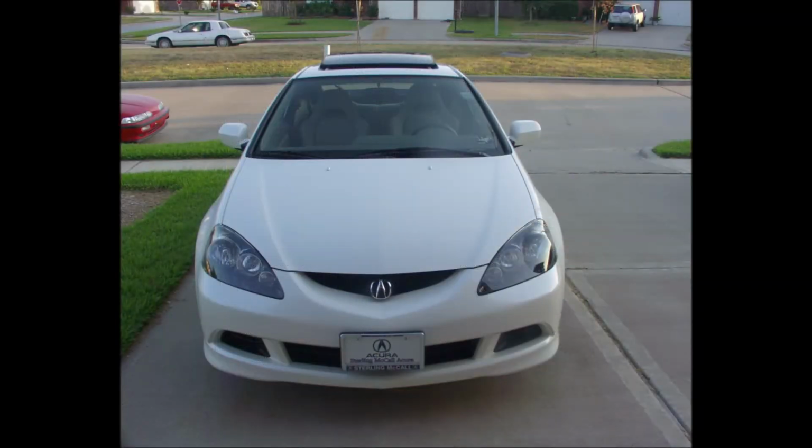So now, what is the plan for my 2005 RSX Type S? Well, it's got 187,000 miles on it. It's 17 years old. So right then I'm already looking at an older car, and there's a lot that's going to have to be done on this car.